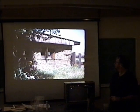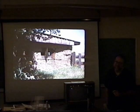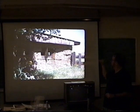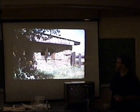And this is one of the low-cost houses. Why bother to plaster it? Not too expensive. And even after a number of years, the straw tends to hold up reasonably well. A little more likely to have pest problems if there's no plaster on the inside and outside of the house.